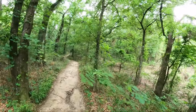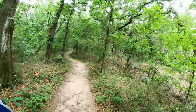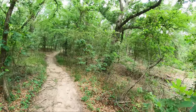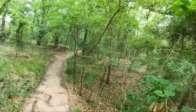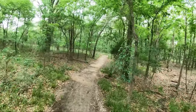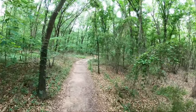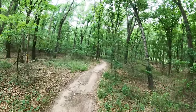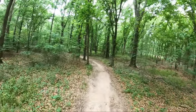We're in north and east Texas. We're east of the Dallas Metroplex. And this terrain is known as Post Oak Savanna. That's primarily because early settlers moving across the country found these post oak stands in the middle of the Blackland Prairie.